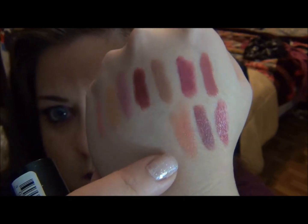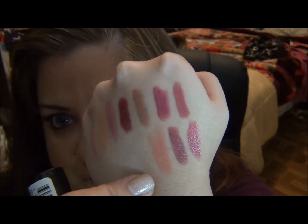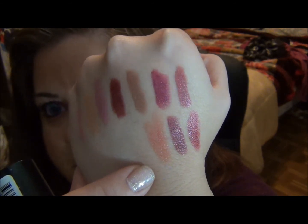This color is a little bit pinkish with orange type of a pearl in it. I don't know if you can see the orange in that, but there definitely is some kind of orange to it. And it's that color right there. It's very different. Like I said, I really don't grab this color often because it is different.